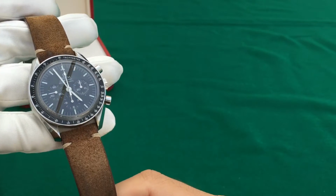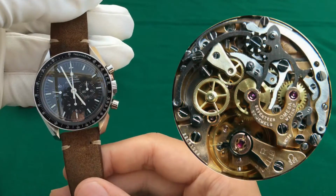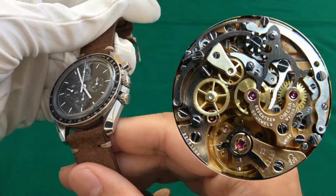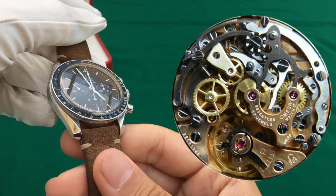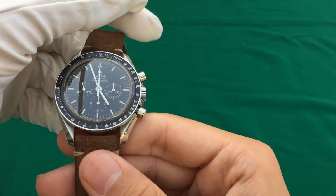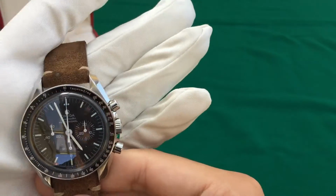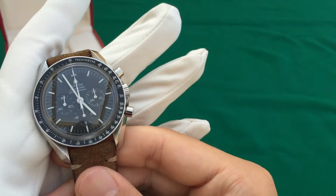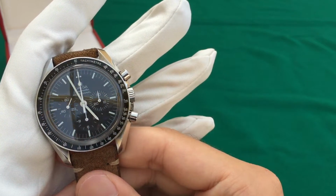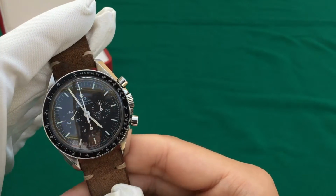The broad arrow housed caliber 321, a manual winding lateral clutch column wheel chronograph movement born in 1942 from an Omega Lemania joint project. Lemania at the time was in fact a subsidiary of Omega and supplied the caliber 2310 as an ébauche, a base, not just to Omega but also to others such as Breguet, Vacheron Constantin and Patek Philippe.